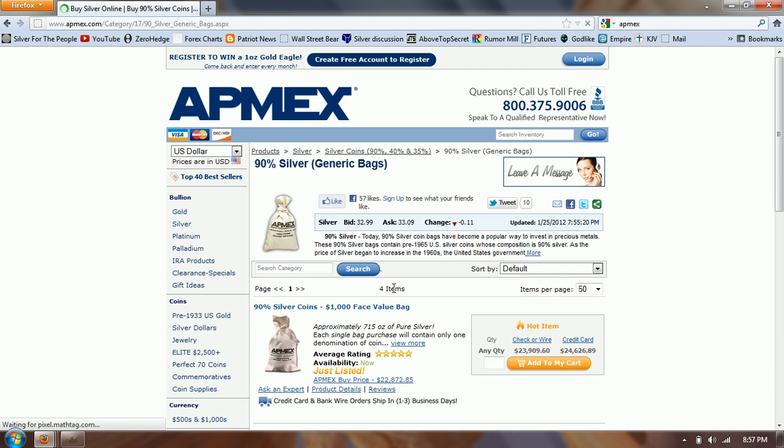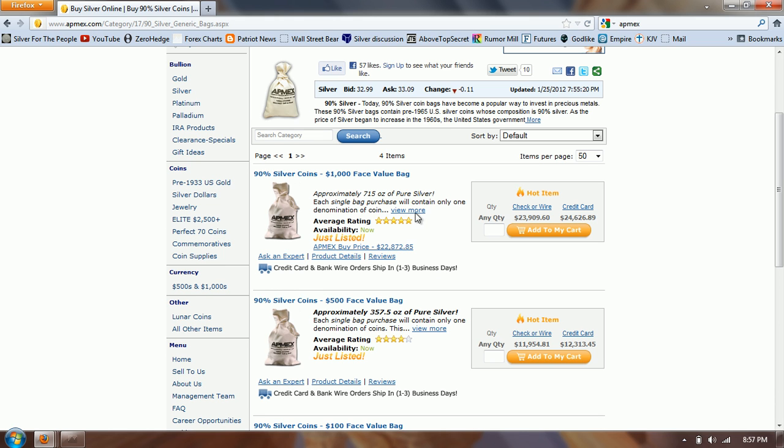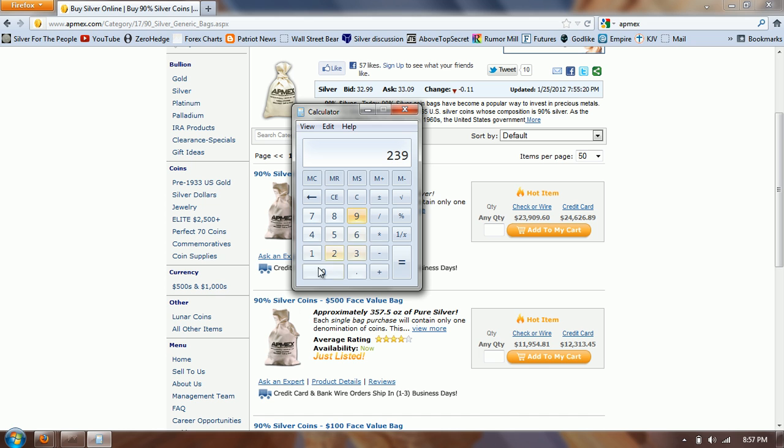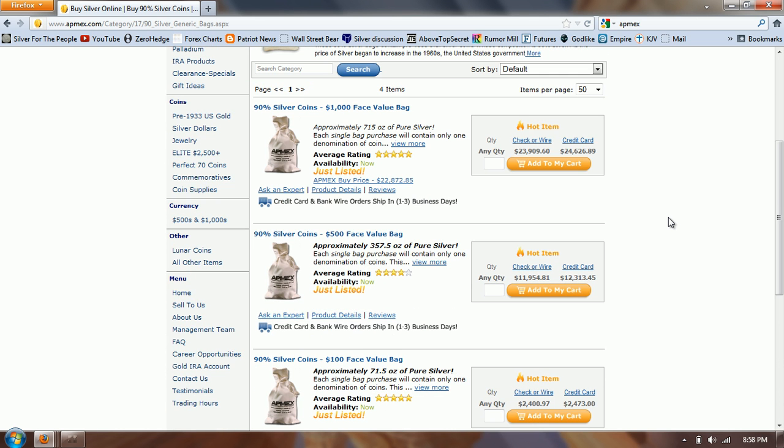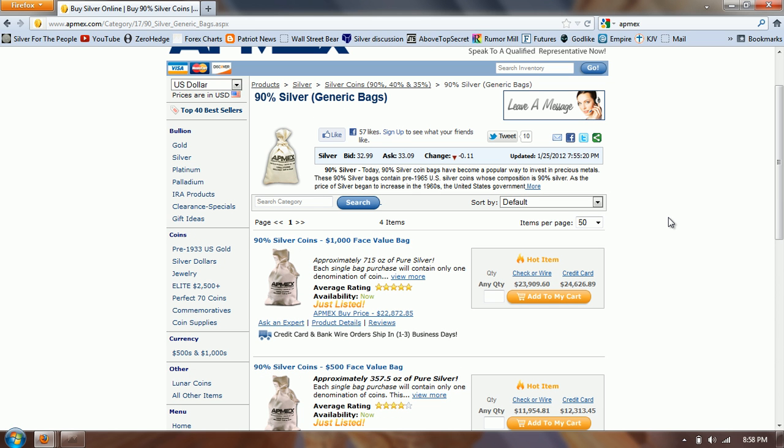straight 90% generic bag. So you can see here, you get roughly 715 ounces in a $1,000 face bag. That's going for $23,909. So we're talking about $23,909 divided by 715. So we're looking at about $33.43 an ounce, very, very close to spot. So you can still pick up silver in these junk bags very, very close to spot. APMEX seems to have quite a few left, but I don't know how much longer that's going to last.